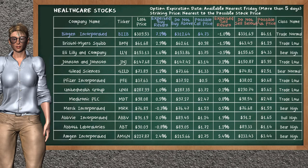There is a mild opportunity to buy Biogen Incorporated. You can observe, it has an expected buy return of 7.2%. You may buy it at a maximum price of $312.64. For call option, a possible call price is at $4.73. Our analysis does not list the top opportunity to sell.